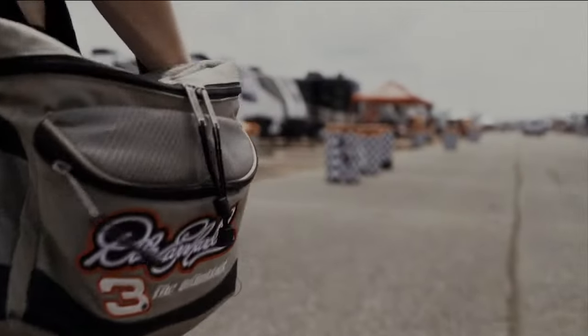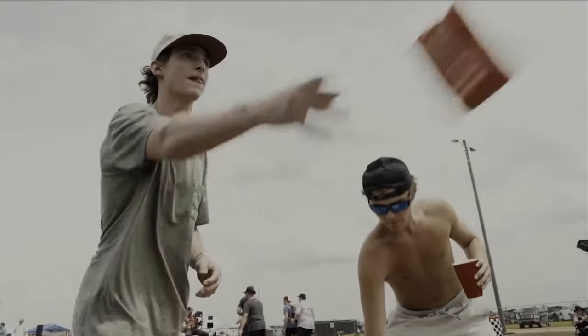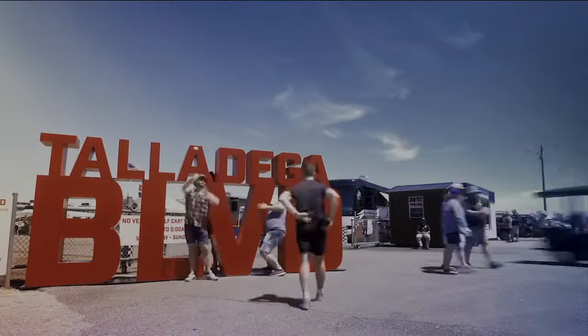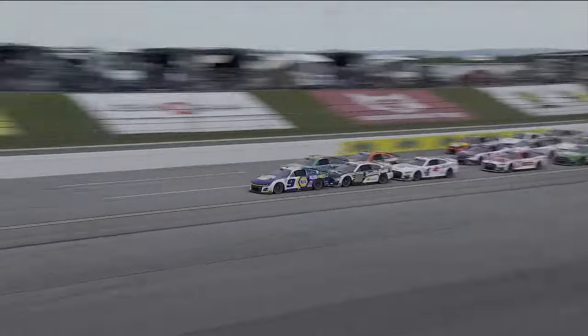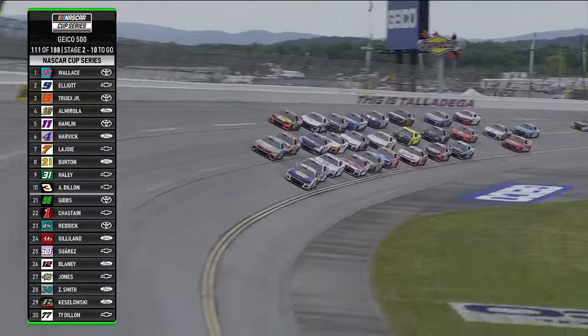All up and down the boulevard and on top of these campers, they are enjoying the race, the cuisine, the games, and the new leader, Chase Elliott. He's up there battling with Bubba Wallace, Eric Almirola, Martin Truex, and Kevin Harvick. As things sort out after green flag pit stops, we had about four straight laps of four wide racing. And now it's settled down, if you will, to just three abreast.